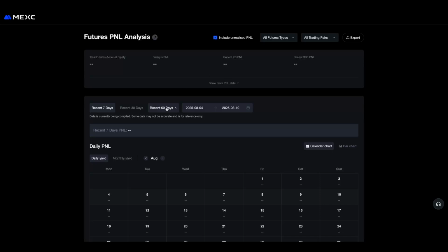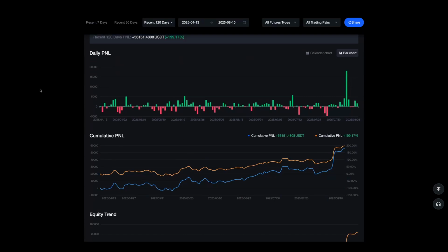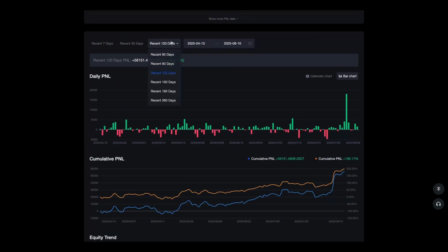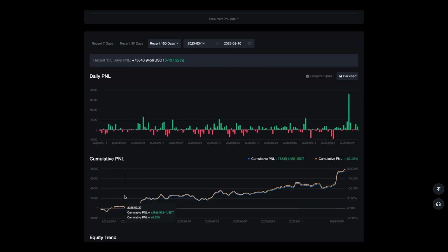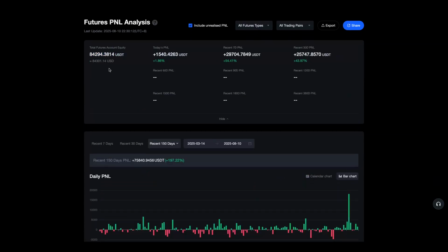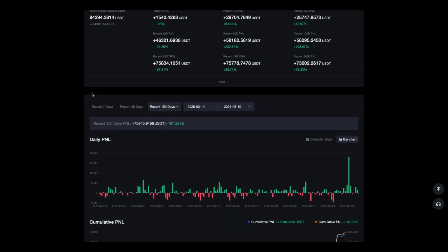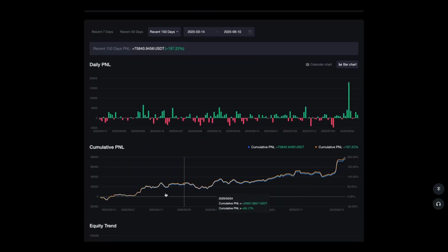This is our P&L analysis. I like to start things off on this. So this is our P&L analysis since we've started the trading challenge. You can see we're up here. $84,000 is the current equity. We made 75,000 in the last 3-4 months. Pretty consistent P&L curve as well, so I'm very happy with that.